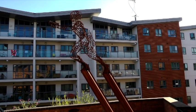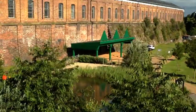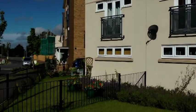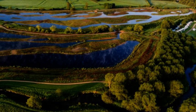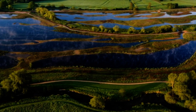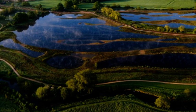Some of the old park area has been retained as a green space, and a wildlife pond is fed by water from the old Royal Train Shed roof. The most recent arrival is Stratford Park, a new development between Wolverton and Greenleys. And bordering the area to the north is the Ouse Valley Park, where in the last few years an area of gravel extraction has been turned into a floodplain nature reserve that is already teeming with wildlife.